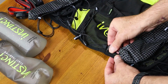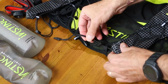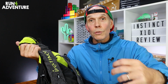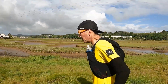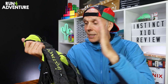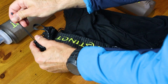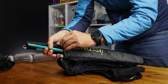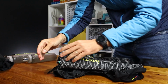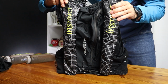Now, obviously, with this being an Instinct system, it's been designed to be attached to their running vest, but I know a lot of our viewers use Salomon's Advanced Skin 12 set, probably one of the most popular hydration vests on the market. So I thought I'd grab mine out of the cupboard, take the pole system off of this and try and attach it to the Salomon vest. I'm happy to say I got it on there and it actually attached pretty easy. Now, I haven't run with the Salomon pack and the double pole quiver, but it does look like it would do a very similar job.